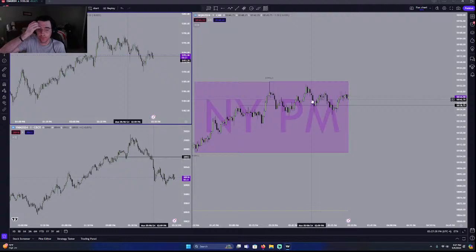NQ, I think NQ is going to set up for an SMT, to tell you the God's honest truth. I think it's going to set up for a fake out, everyone getting faked out long, hit the consequent encroachment of the daily volume imbalance, and then reject off that.